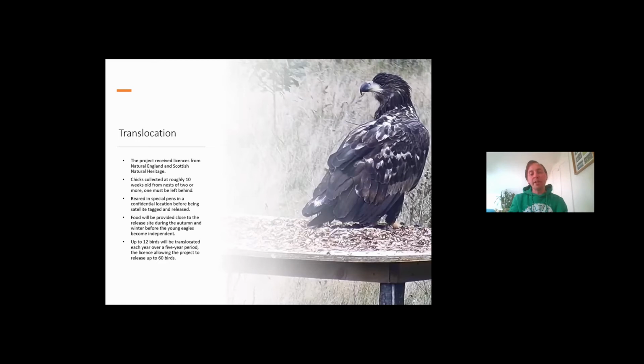So we go and collect birds at roughly 10 weeks old, and there's a condition of the license that says we must only collect from nests of 2 or more. These birds usually have 1 or 2 chicks, sometimes 3, but we must always leave one behind so that we don't impact the donor population. Once you remove the oldest chick, the youngest chick will suddenly thrive because it's getting all the food, and the birds adapt very quickly to this. It's really good for that individual left behind, the weaker bird.